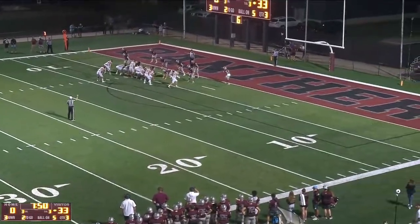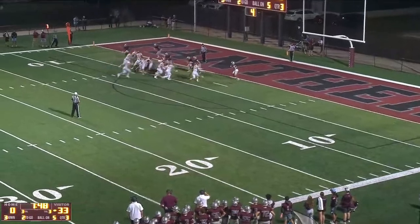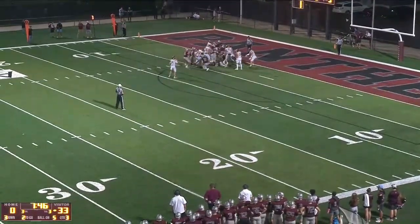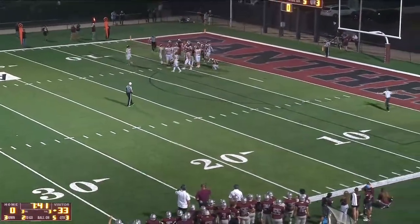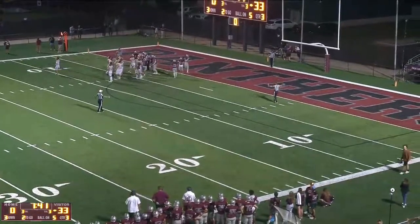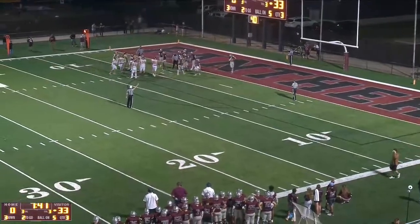Quarterback West under center. He's going to turn and give it to 44 again, and he's going to keep driving. They're going to give him the first down, looks like. It's right at the sticks. Yep. It's close. They're not even going to measure. They just called it first down. Oh, my goodness. Why not?